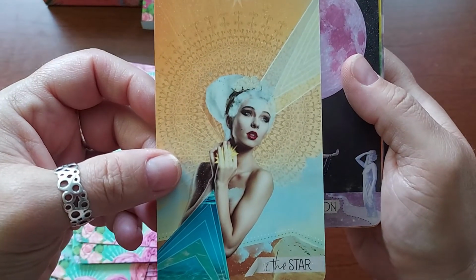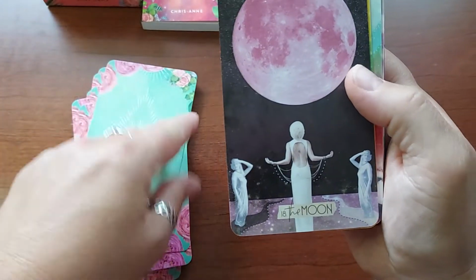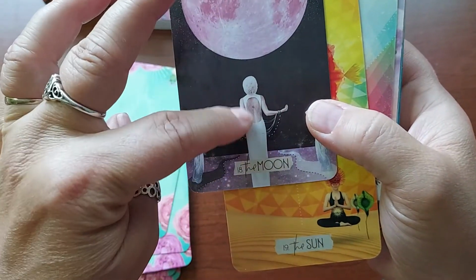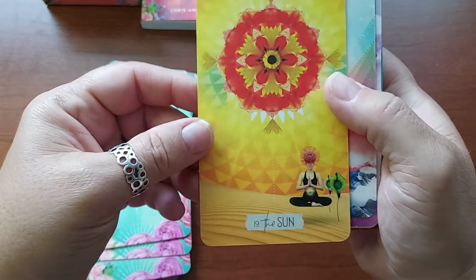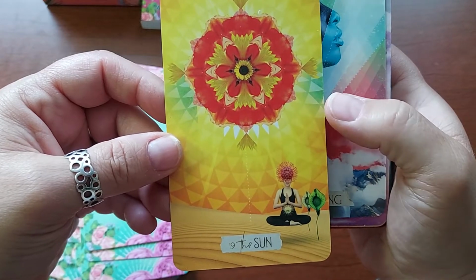The Star. So pretty. Beautiful. The Moon. Another gorgeous card. I love the dress. That's beautiful. Looks like, what, 1930s dress or something. So pretty. The Sun. This one's a different one, too. That's pretty cool.